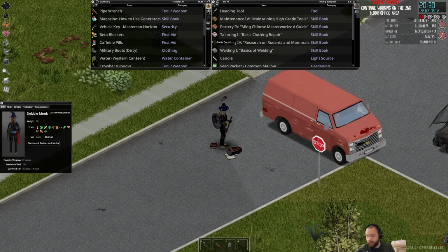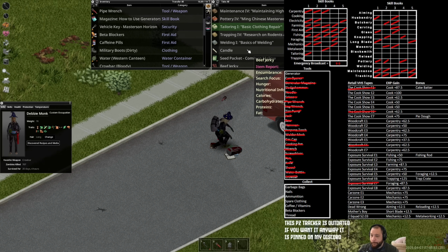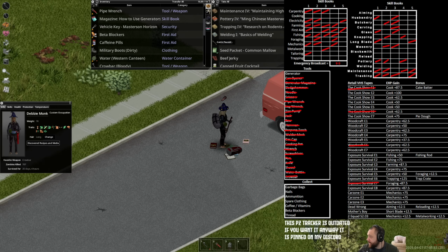So here is the tracker that tracks all that stuff so you can follow along. Maintenance 4 was a yes. Pottery 4 is a yes. Cheers. Tailoring 1 is a no. Welding 1 is a yes. Trapping 4 was a yes as well. I'll leave it in there. A candle, seed packet, I'll leave it in there. Beef jerky, I'm just going to eat now.